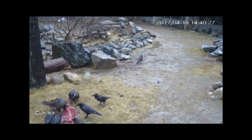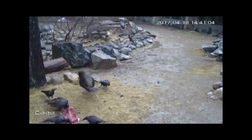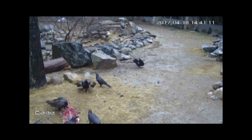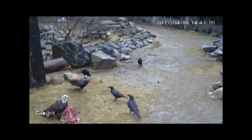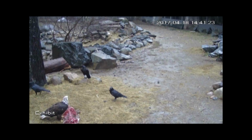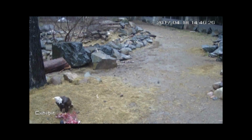So the turkey vultures, you can even see they have their own rank order. Turkey vultures can drive off ravens, and so as far as rank, ravens are below turkey vultures. But what we do see is a little bit more influence of eagles, and we have several. I believe staff counted 7 different eagles that have been visiting the enclosure this spring. So we have migratory eagles that are coming back from the winter migration, but we have resident eagles as well. So we have a combination of both coming into the exhibit and feeding.